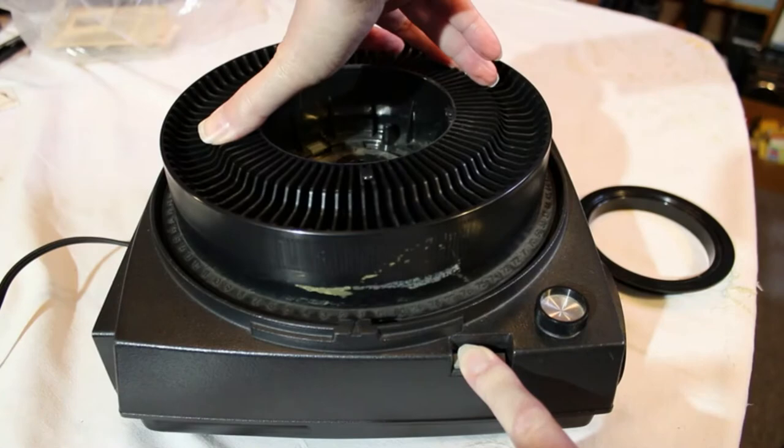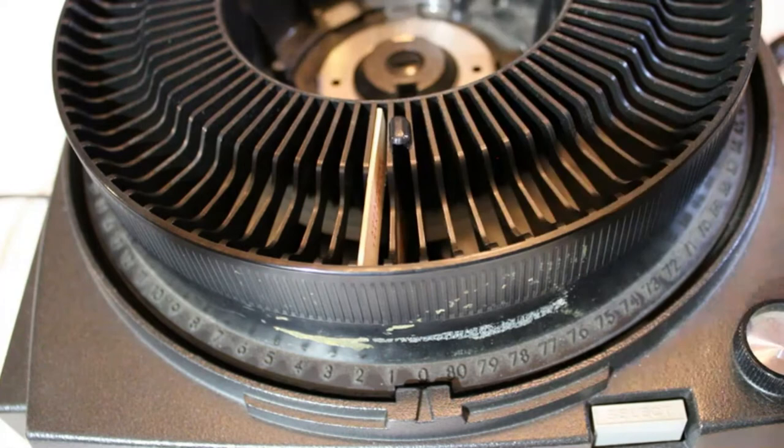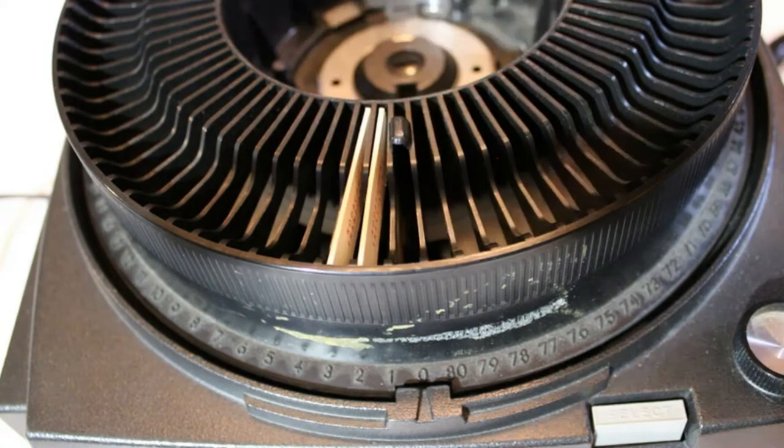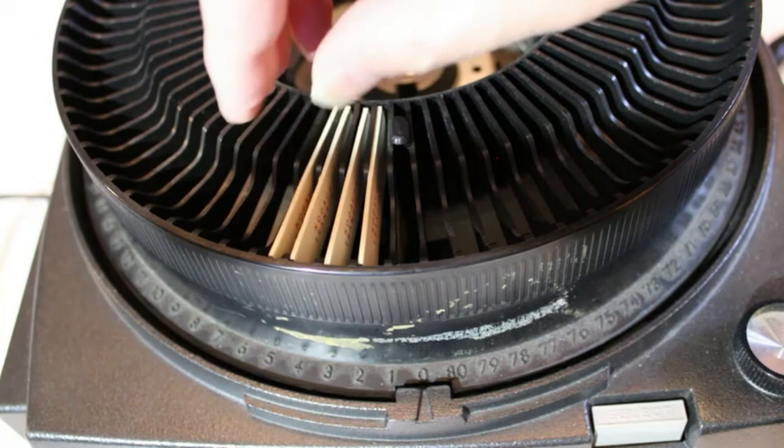Zero is where you can remove the actual carousel. Now I'm going to load some slides in the carousel by simply dropping them in. Normally you would have to make sure that the slide is right side up and is flipped the proper direction this way as opposed to that way, so it doesn't show up being reversed.